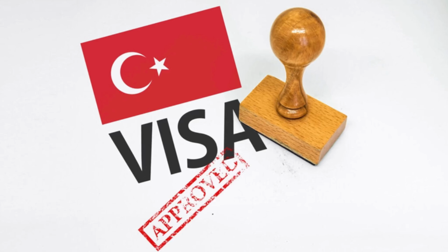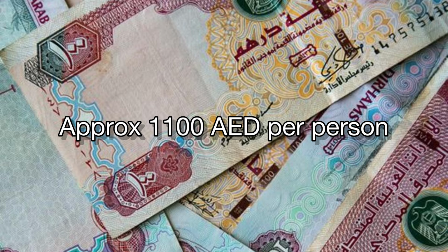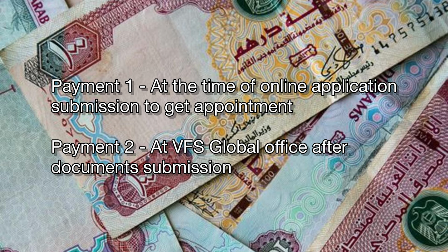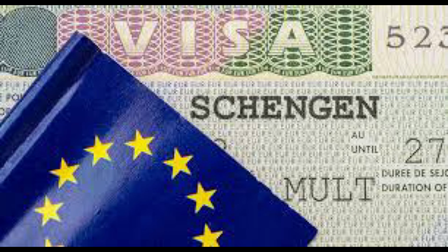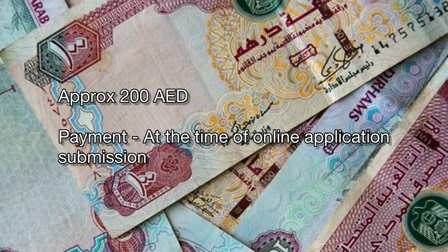Our Turkish visa costed us around 1100 dirhams per person. We paid half of the amount at the time of online application processing and the rest at VFS Global directly after submitting the documents. In case of US, UK, Schengen visa, you just have to pay the online application price, which is 200 dirhams.